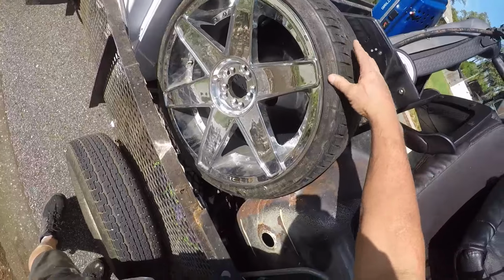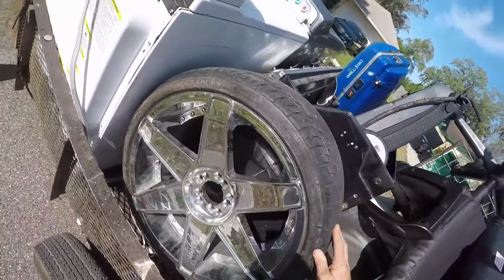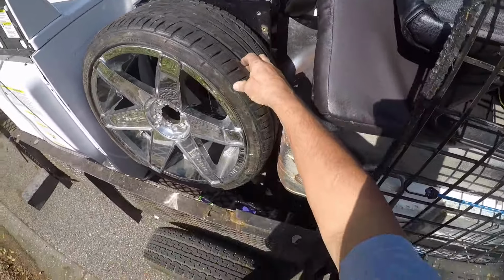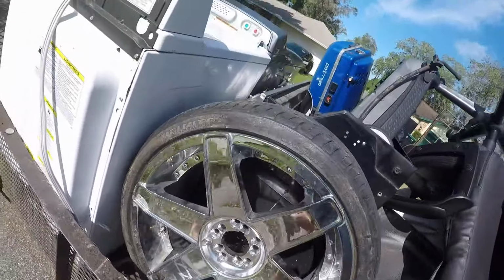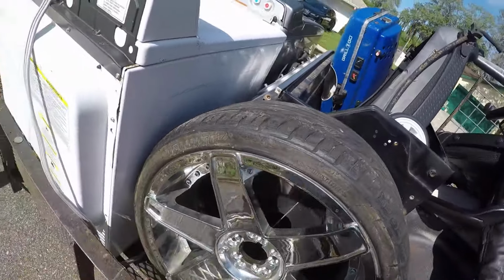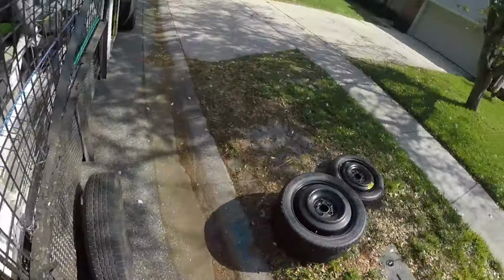What year we got here? Low profile. Looks a little dry-rotted. Where's the DOT? There's a DOT here, but I don't see any numbers on it. We might have have to stop at the tire store.